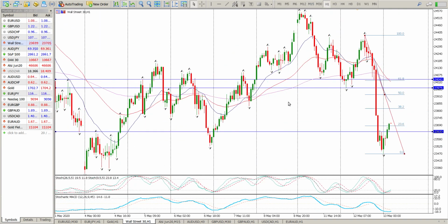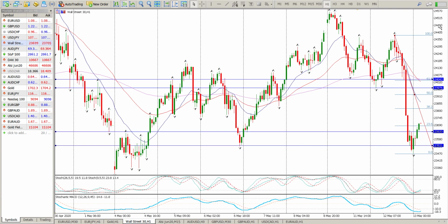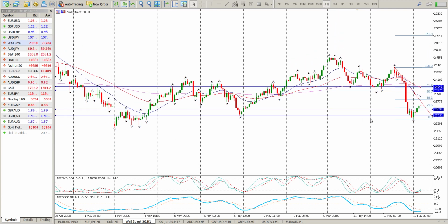Okay. Now, apart from that, I'm a little bit reluctant to assume that we are going to fall below this area here. We may come back to test these lows here, but I'm a bit reluctant to assume that we're going to fall through this. It doesn't make sense to me.